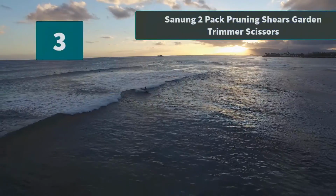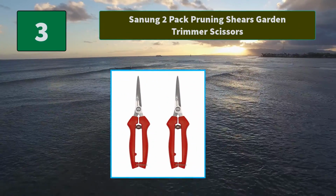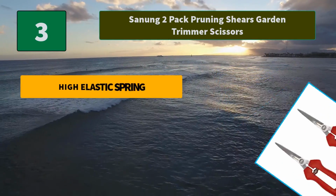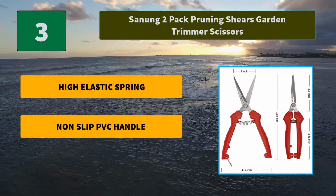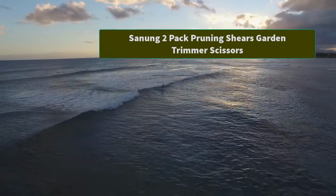Number 3. Sanung 2-pack pruning shears garden trimmer scissors. Therefore, we are very happy to recommend our pruning shears to you. It is made of very strong and tough material, allowing you to trim the branches smoothly. Main features: high elastic spring, non-slip PVC handle, safety lock design.